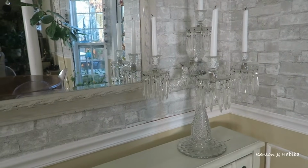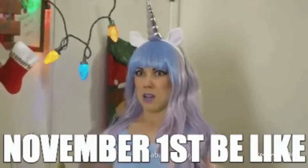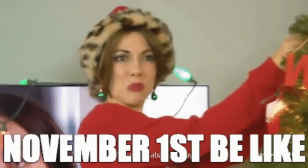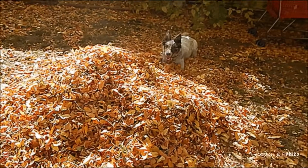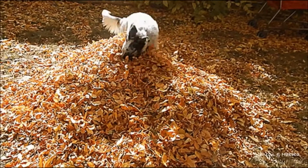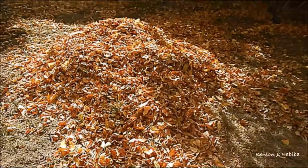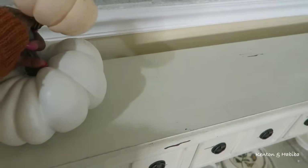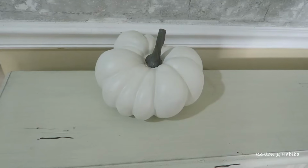And I'm going to make the space feel a little bit like fall because it's not December yet, people. I know some of y'all are decorating for Christmas, but I am going to be decorating more like fall because we are again in November. Can we get through Thanksgiving first? All right, here comes a neutral pumpkin.